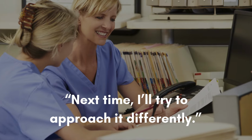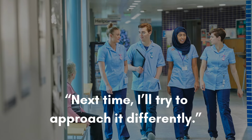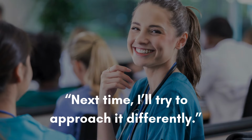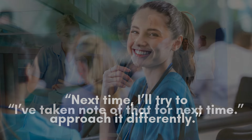Next time, I'll try to approach it differently. This is a reflective phrase you can use when reviewing your own practice. It shows a growth mindset and signals that you're learning from every experience.